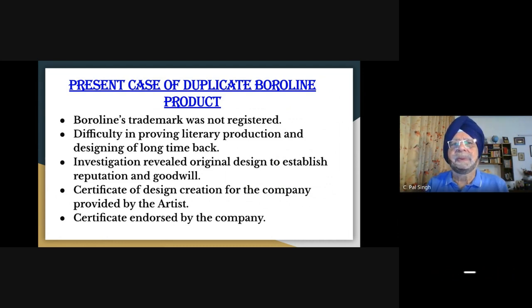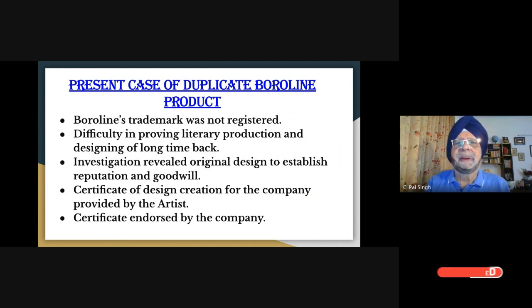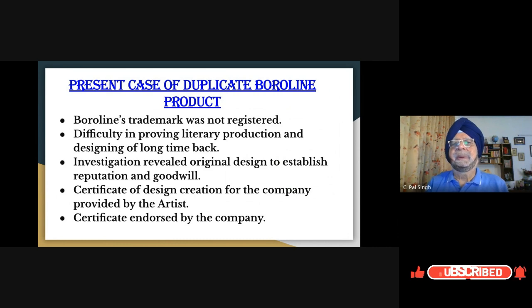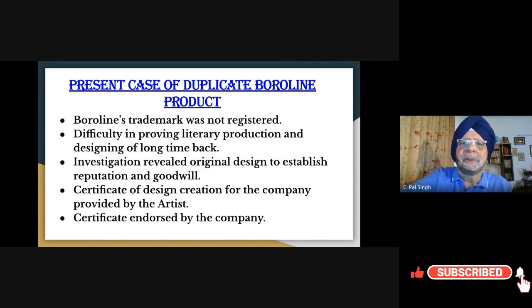The passing off of products under Section 28 of the IPC was attracted, and the Boroline cream, which was being duplicated in the market, was seized. The investigation revealed that a large number of shopkeepers and medical stores were selling duplicate Boroline cream to their customers. The manufacturer's representatives also revealed that though the coloring, design and wording had been followed for a number of years, no registration had been done of the logos, design or coloring of the original product.